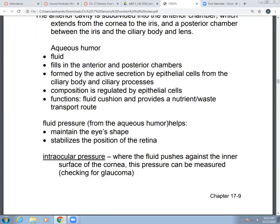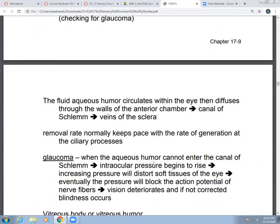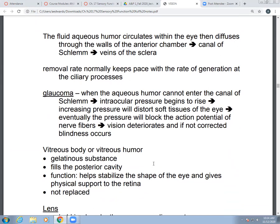So when the fluid's pushing against that inner surface of the cornea, you can measure that pressure. Again, it's called intraocular pressure because it's inside the eye. And that's one way to test for glaucoma. So fluid in the aqueous humor is going to circulate within the eye and then diffuse through walls of the anterior chamber. Then it's going to go to what we call the canal of Schlemm and the veins of the sclera. The removal rate is going to normally keep pace with the rate of generation at the ciliary processes.